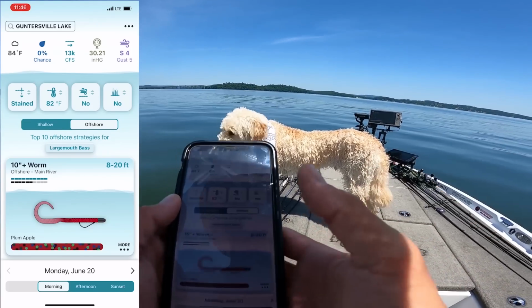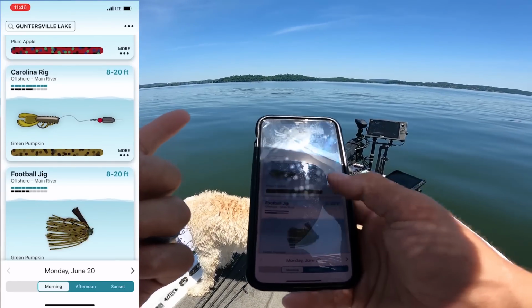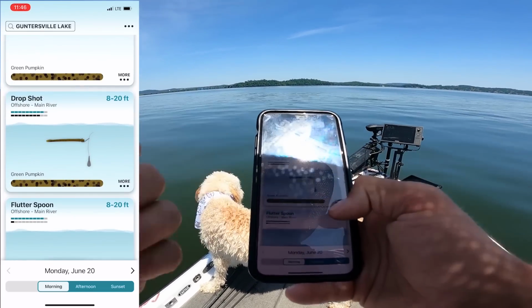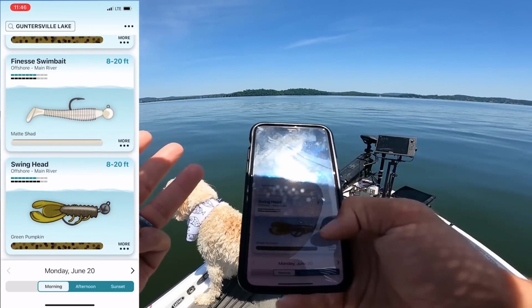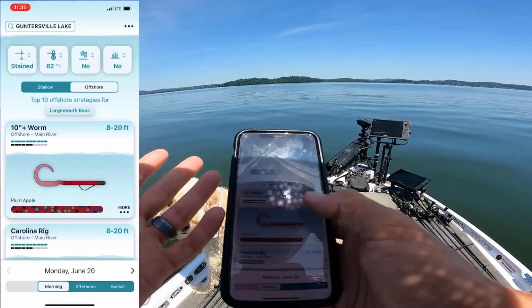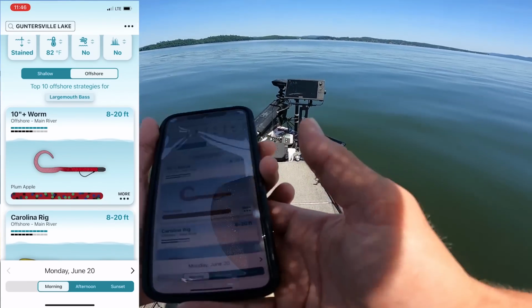And offshore. All right, first suggestion, a big worm, plum apple color. Carolina rig, that's a good bait. Football jig, hair jig, Neko rig, drop shot, flutter spoon, shaky head, finesse swimbait. Man, these are all good. All right, what do we want to start with, Scout? Let's start with the big worm. Big worm, plum apple. Let's drag that on the bottom, see if we can get a few to bite it.